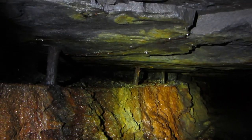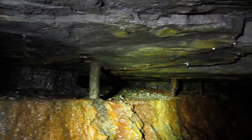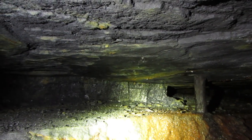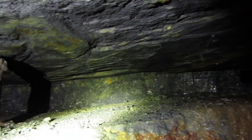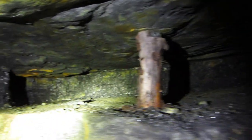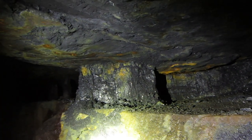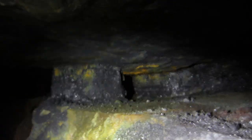So low vein workings, pitching upward. There's a coal pillar. That's what actually held the roof up. The coal that was in reserve. The pillar. And here they started robbing the pillar. So they're chipping away at it.